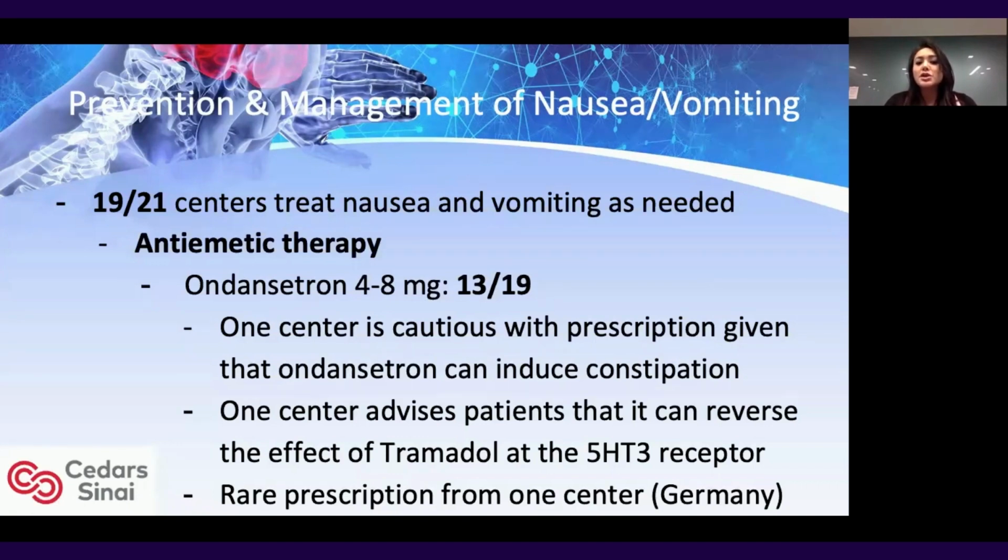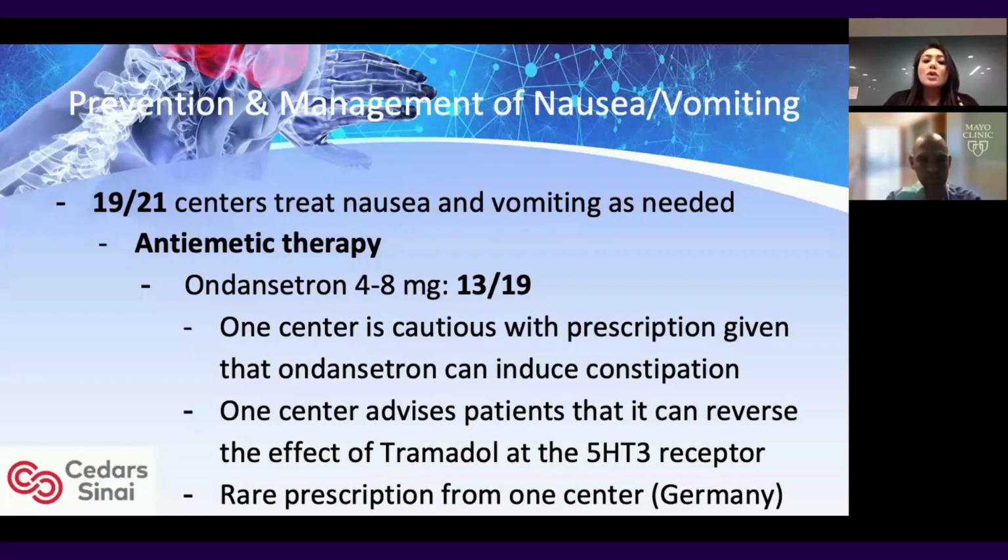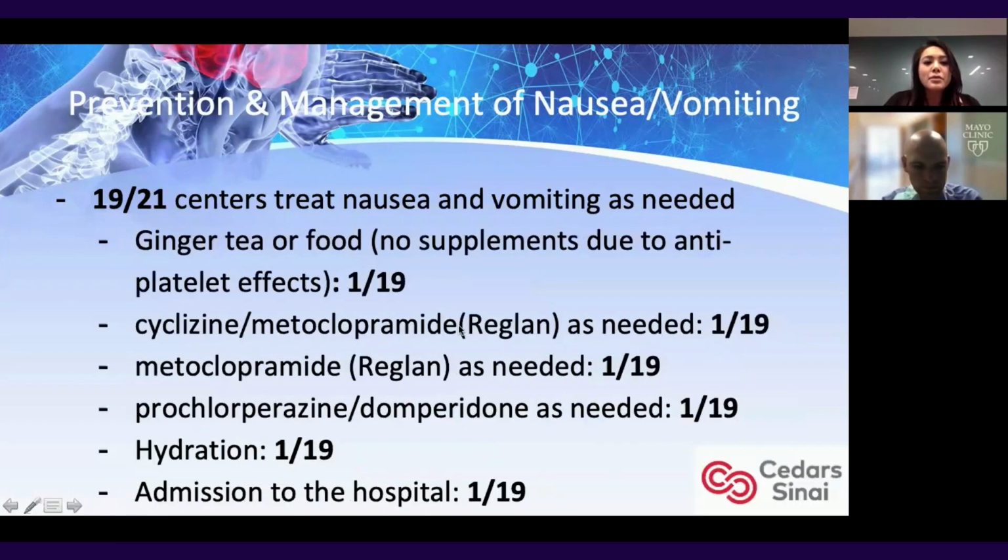So 1 center is cautious with prescribing it, given that it can induce constipation. 1 center advises patients that it can reverse the effect of tramadol at the 5-HT3 receptor. And a center in Germany rarely prescribes Zofran, which I thought was very interesting. 1 center recommends ginger tea or food to treat nausea vomiting post-treatment, but no supplements given the antiplatelet effects.